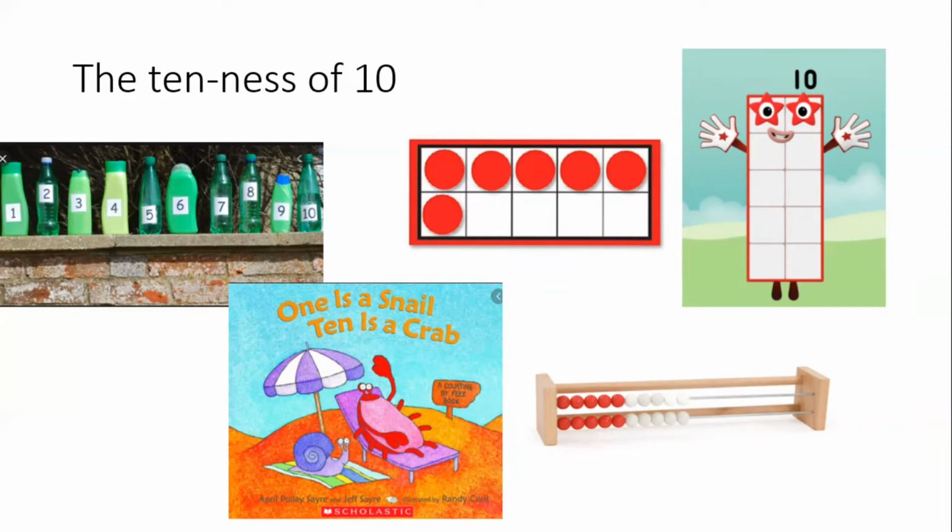Tens frames can provide a first step into understanding two-digit numbers simply by the introduction of a second frame. Placing the second frame to the left of the first frame and introducing the digit cards will further assist the development of place value understanding.